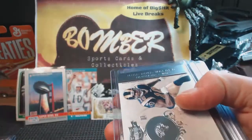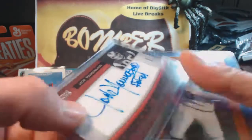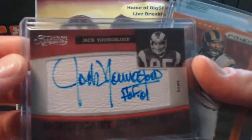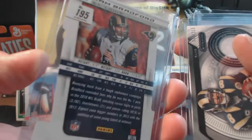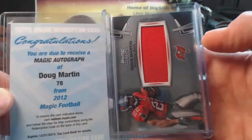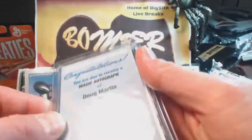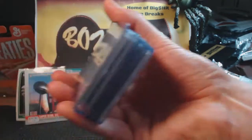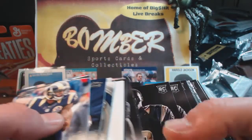All right, so we got Tavon to 75. Sims Walker, that must be a low print, numbered to 200. Jack Youngblood on the leather. Sam Bradford gold refractor out of Prism, out of 50. Bradford out of 213. And the Rams hit the Doug Martin Magic autograph rookie, and the Sterling jumbo relic piece. And here's your base cards.